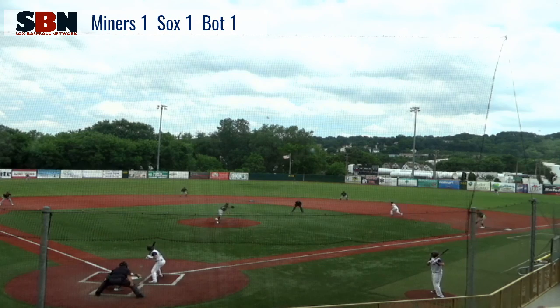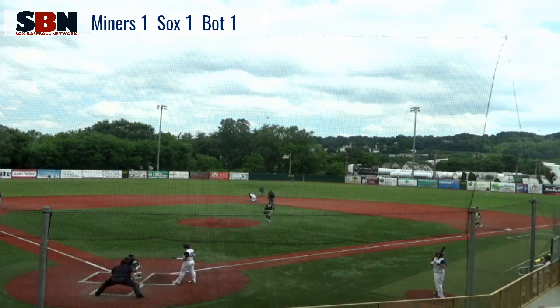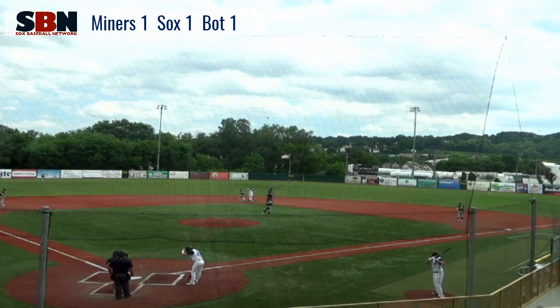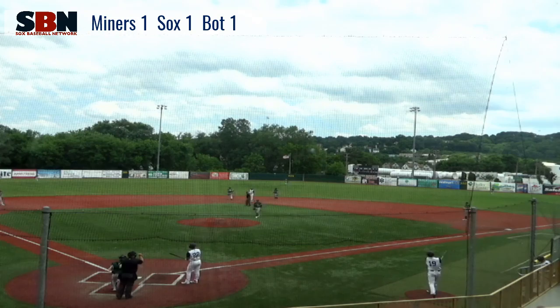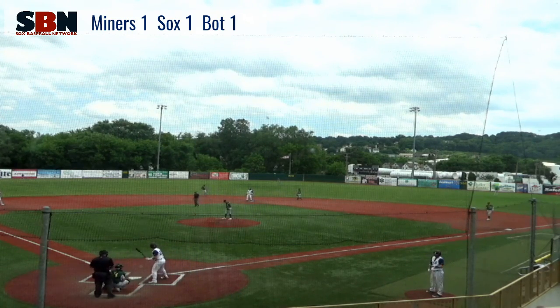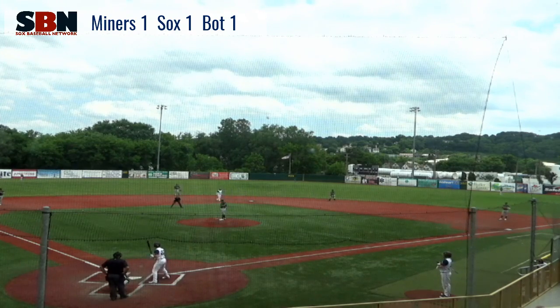Runner takes off. Pitch is a ball. Throw down is not going to be in time as Gunn snags second. The throw from Ty is a little high. I don't think it would have mattered. I think he was there anyway. Yeah, I think I'm with you, too. That was a little bit high. Gunn had a good jump on that one. Got his third stolen base of the season there. So nice work on that.